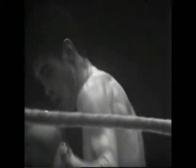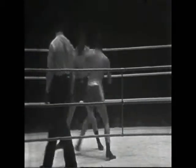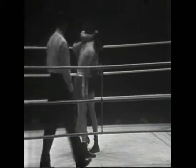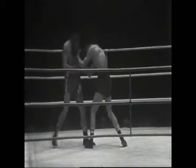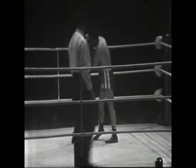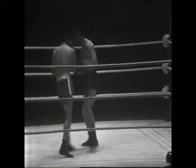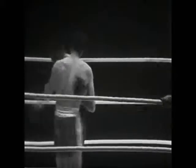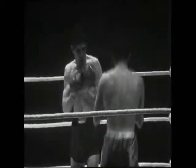And likely to do so, I would think, and will go on trying to land a big right hand. Another right hand clipped Winston, the side of the jaw. Half a minute left in the fourth round. Winston at times living dangerously but boxing beautifully.